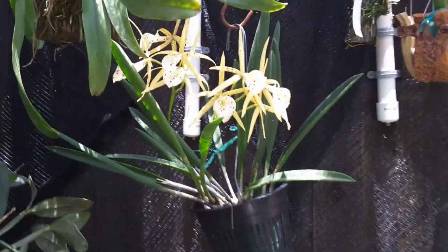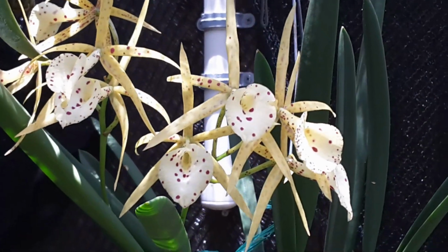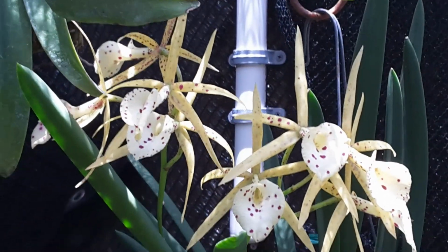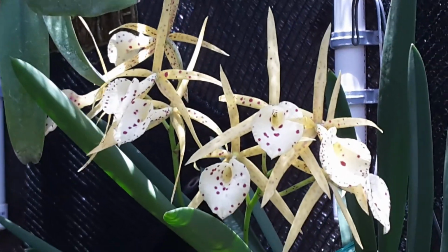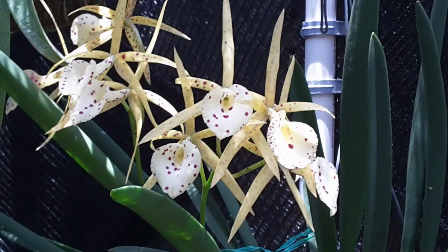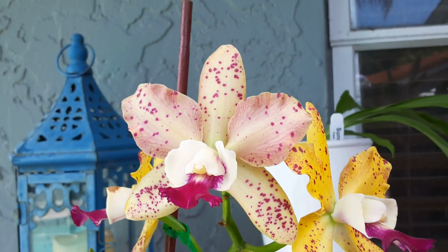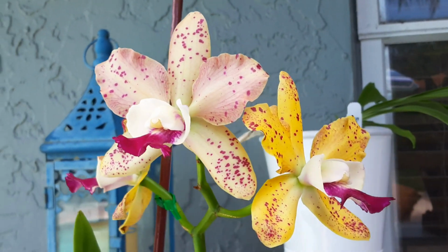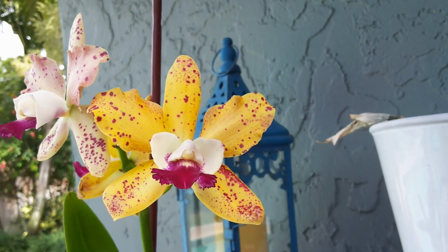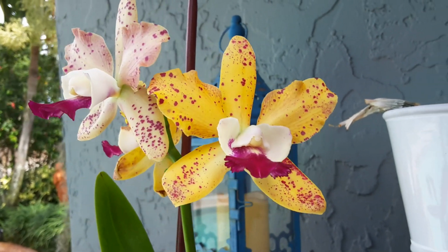There it is. Look. My yellow bird. It's in bloom. I love this orchid. It can bloom several times. I could almost hear it. Tweet, tweet, tweet, tweet. How pretty the bud opens up. They open up sort of a creamy or pinky color, and then as days go by, they turn into this really beautiful yellow and burgundy red.